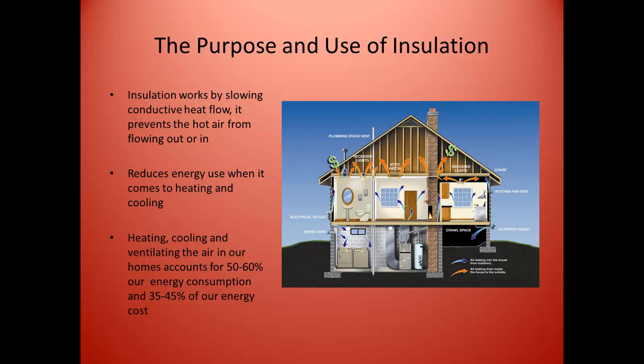Now, the purpose and use of insulation. As we all know, insulation is used in the walls and in the attics of our homes for heating and cooling. Insulation works by slowing the conductive heat flow, so it basically keeps the hot air from moving. It'll keep the hot air in your house in the winter and the hot air out in the summer. This picture sums up pretty well why insulation is so useful, because you have so much airflow through your attic and your recessed lighting, through crawl spaces, electrical outlets, and vents.